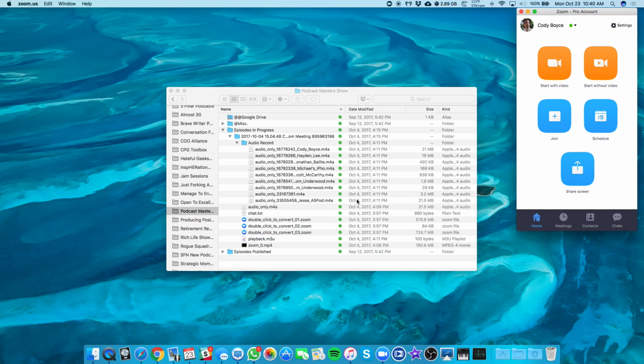So, boom. Remember, if you guys are multiple hosts in one location, you will have to open up GarageBand, begin recording your individual mics with your interface on GarageBand as well while Zoom is running, and also record on Zoom.